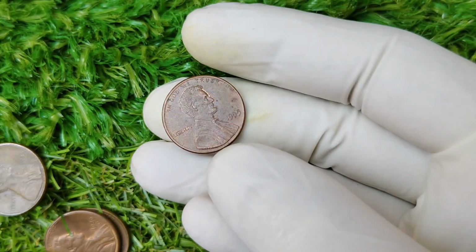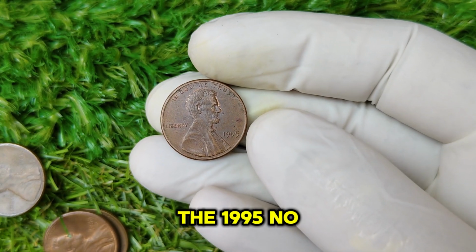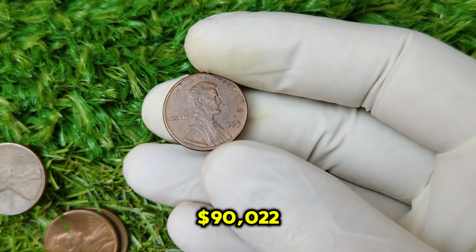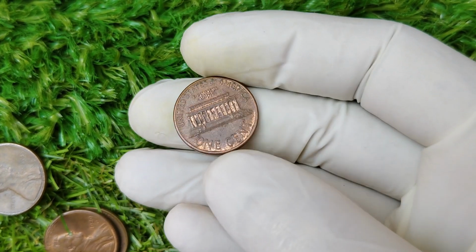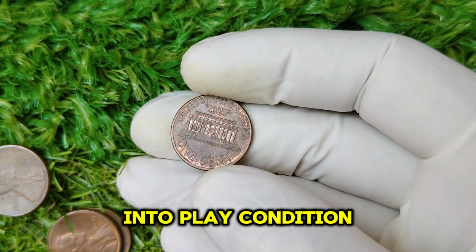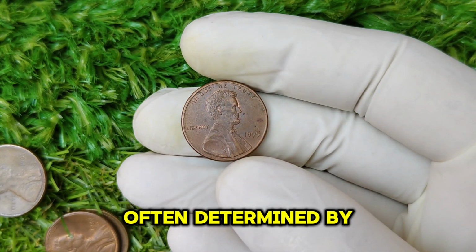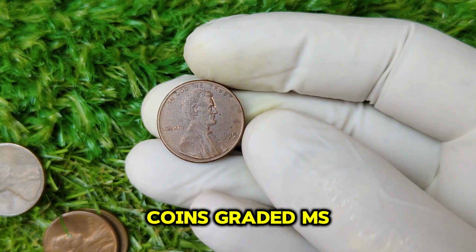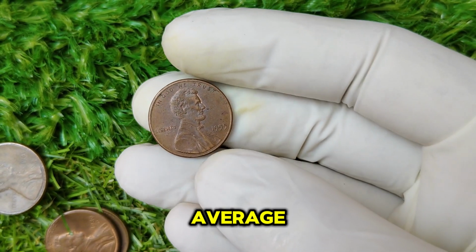Speaking of value, let's discuss the current market price. As of now, the 1995 no-mint mark Lincoln penny is valued at approximately $90,022. But what factors influence this staggering price? Several factors come into play: condition, rarity, and demand. The coin's condition, often determined by a professional grading service, greatly affects its market value. Coins graded MS67 or higher can command prices significantly above the average.